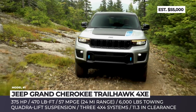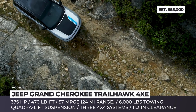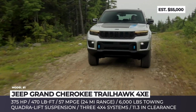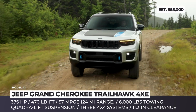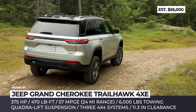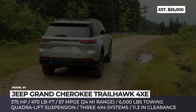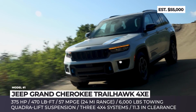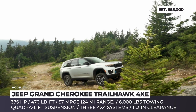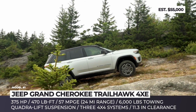Off-roading capabilities come from a new sway bar disconnect, Quadra-Track 2 4x4 with select terrain traction management, and Quadra-Lift suspension with electronic semi-active damping and 11.3 inches of max clearance. The 4xe powertrain is comprised of a 2.0-liter 4-cylinder engine paired with 2 electric motors for the total of 375 HP and 470 pound-feet. The setup returns 57 combined mpg and has 24 miles of pure electric range.